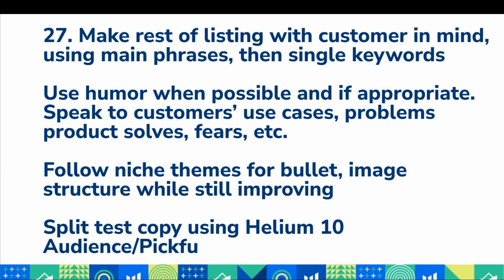All right, step number 27 is make the rest of the listing with your customer in mind, use main phrases, then single keywords. So try and get all those phrases that were your main ones into your listing, and then work on those single keywords in there. You can use humor when it's possible, and that's even something you can put into ChatGPT, to make it humorous if that's appropriate for your niche. But make sure to speak to the customer's use cases and problems the product solves, their fears that it might allay and things like that. Really make an emotional connection, especially when you're writing those bullet points.